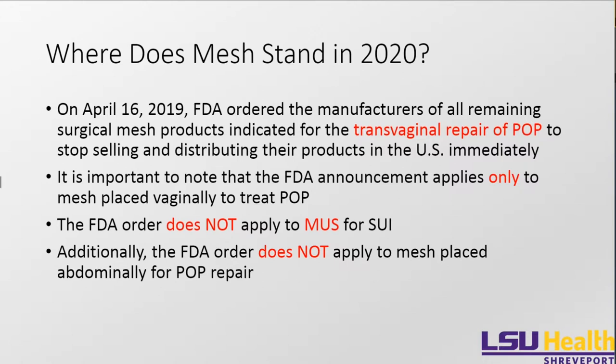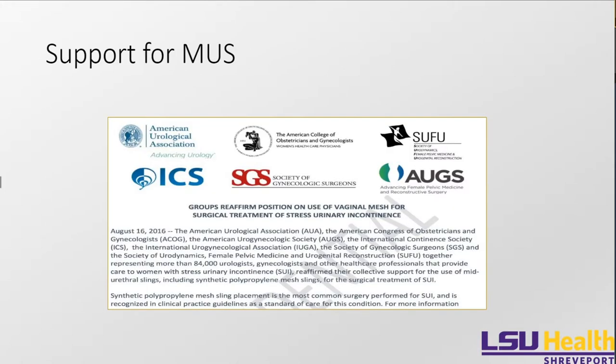So where do we stand with mesh in 2020? In April of 2019, the FDA ordered the manufacturers of all transvaginal mesh for prolapse repair to immediately stop selling and distributing their products in the U.S. And this followed a similar decision already done in Europe and Australia. Now, what's important about this is that this applies only to transvaginal mesh for pelvic prolapse and does not apply to any of the midurethral slings or mesh placed abdominally for sacrocolpopexy repair.